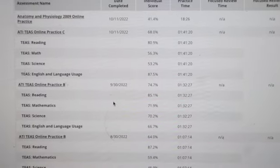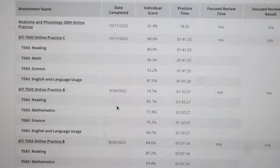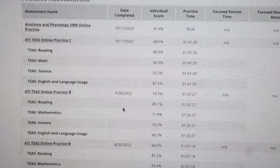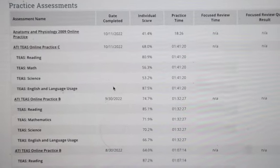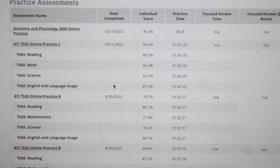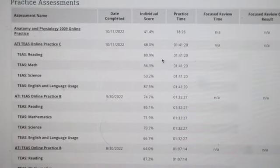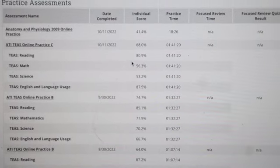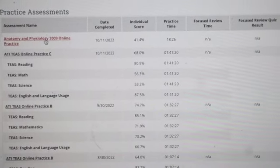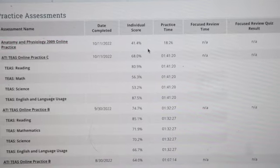And then I took it again a month later, and you can see that my grades did improve quite a bit. And then this was the last one right before I did the official TEAS test. And you can see I did not do too well. I did horrible for that one. Like, that was just horrible.